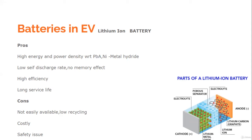The lithium ion batteries comprise a family of battery chemistries that employ various combinations of anode and cathode. For example, the technologies being used are lithium nickel cobalt aluminum, NCA battery, lithium nickel manganese cobalt, NMC battery, lithium manganese spinel, that is LMO battery, lithium titanate, that is LTO, and lithium iron phosphate, that is LFP battery.